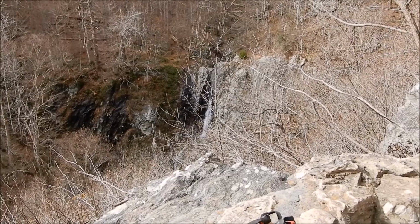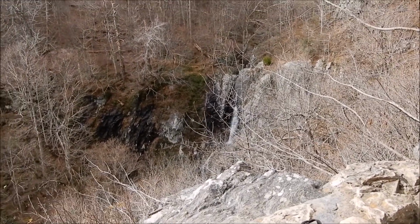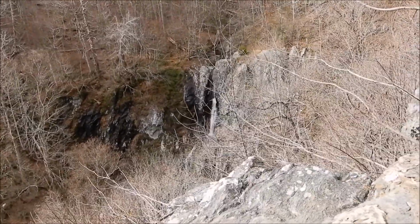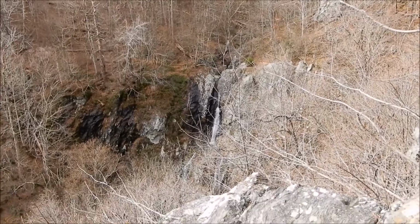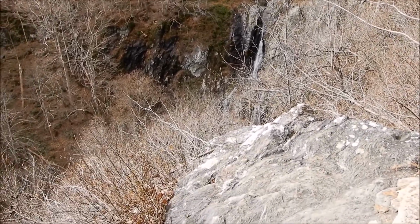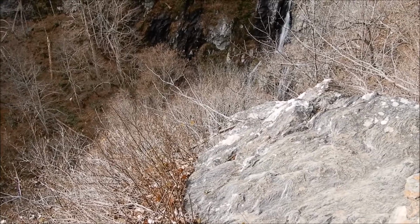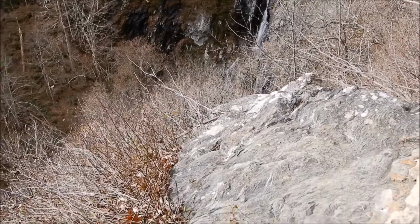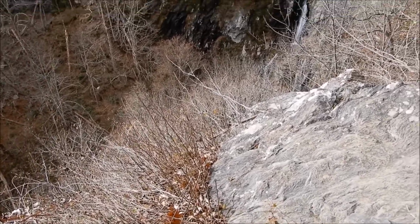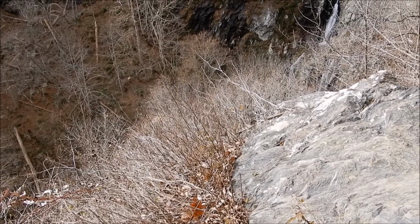Miles into my hike, we're down to 2140 elevation, and this is the South River Falls right here. I think I read it's 83 feet from top to bottom. And Wick and I are going to continue hiking downstream and go down till we get to the base of the falls down there somewhere. Should be a good hike.